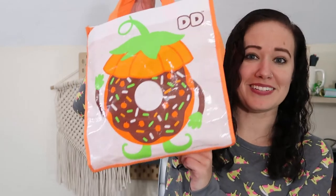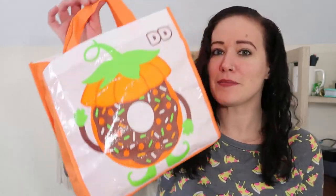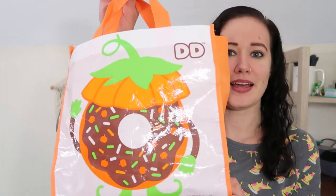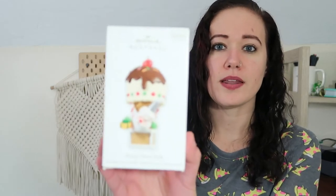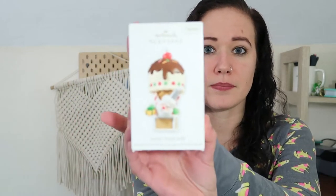I also picked up this little Dunkin' Donuts bag. There were a few of them in there. Mitchell ended up with the rest of them, but it has a little donut in the pumpkin hat on. And this is the other Hallmark ornament that I got. This one is part of a collection of Santa and a hot air balloon. So this one, he's in like an ice cream.